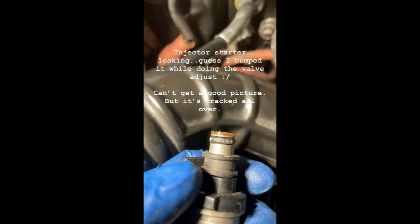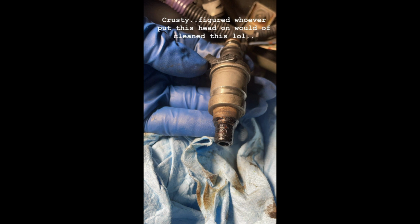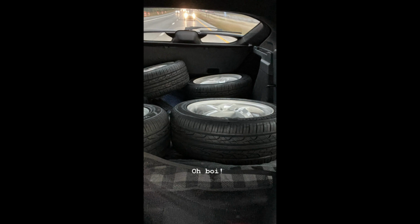I got the valves done, and I was trying to do a test drive, and I started leaking fuel from the ejectors, specifically the O-rings, so I needed to wait to get those. I ended up going to Honda and getting 4 new ones, and I also got tires put on the freshly powder coated Starks. So got all that put on, set the right height how I wanted, then finally got it started back up to see how good of a job it did with the valves.